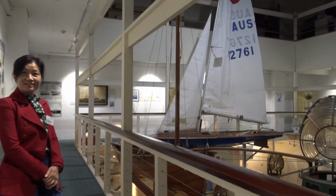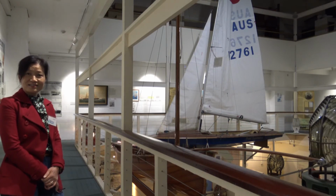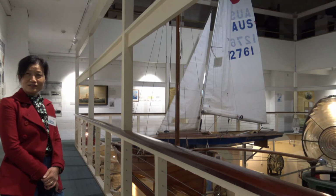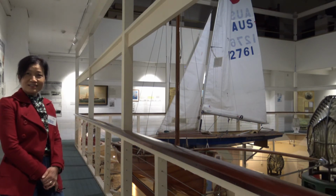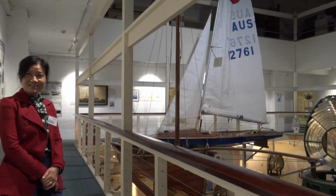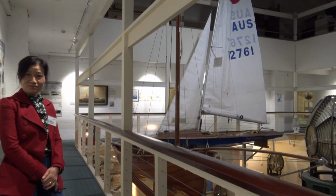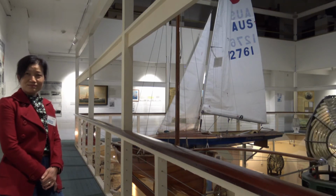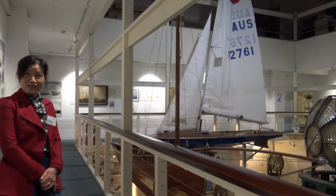So good morning. We've just come into the Lighthouse Gallery. It's one of my favourite parts of the museum, and I'm here with Nicole, one of our new keen volunteers, and Nicole has a passion for lighthouses as well. And she's just come back from one of Queensland's most significant lighthouse locations. Nicole, tell us of your adventure.